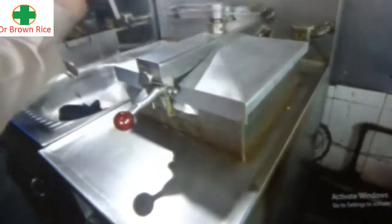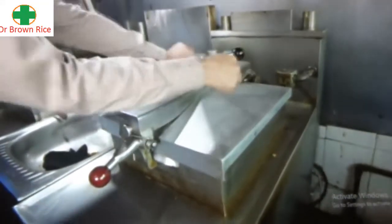Fried, and then he put the lid down, and it's like pressure cooked. He stuck the lid down, he cranked it tight. That's gonna simmer away in the oil, so that's like pressure deep fried. Is it rice?